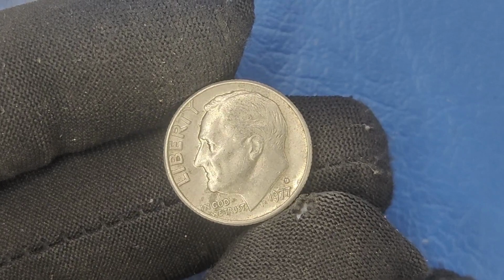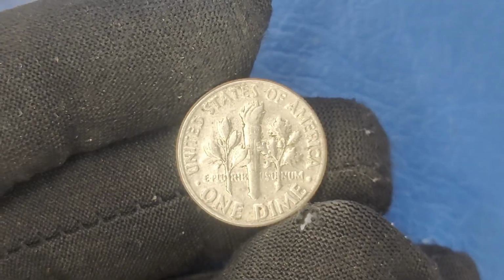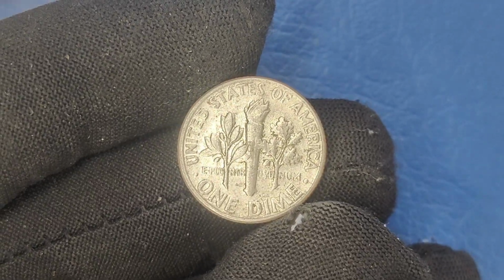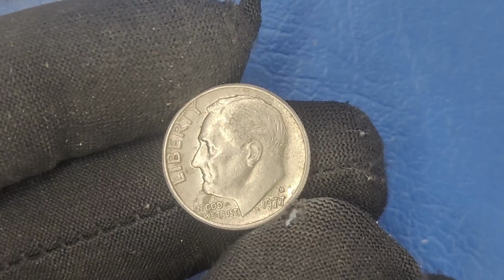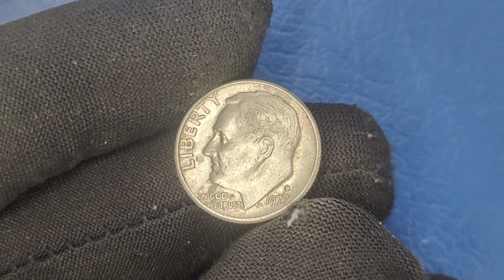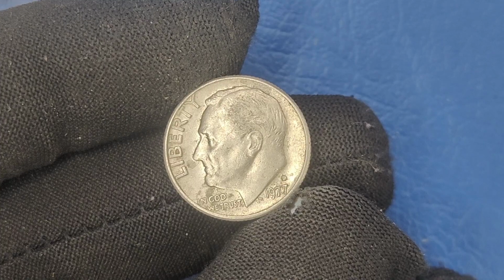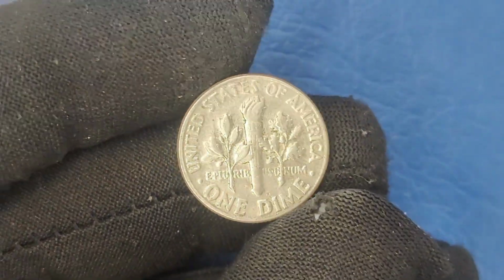When it comes to coin collecting, condition is everything. A coin's value can skyrocket if it's in pristine condition or has a unique error. For the 1977 dime, collectors are on the lookout for coins that are in mint state, meaning they show no signs of wear or damage. Coins graded MS67 or higher by professional grading services like PCGS or NGC are incredibly rare and can fetch a high price. But even among these high-grade coins, there's one that stands above the rest.